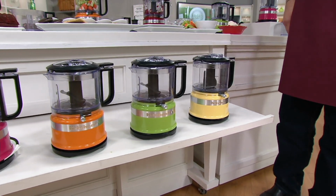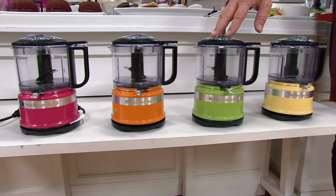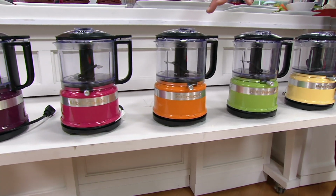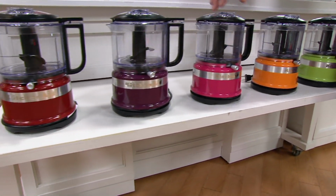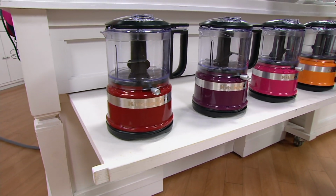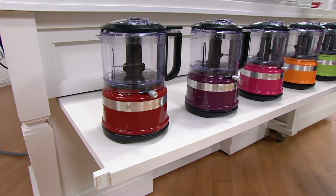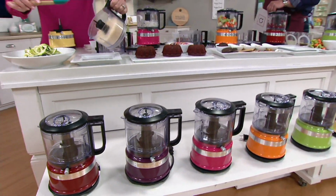And mine too. Majestic yellow, fewer than 400. Green apple, 1,400. The tangerine, 850. This is cranberry, 750 in the cranberry. This is boysenberry, 800 left, and finally the red, 1,900 available, but that's also our most popular. 16,000 sold since we kicked this off.